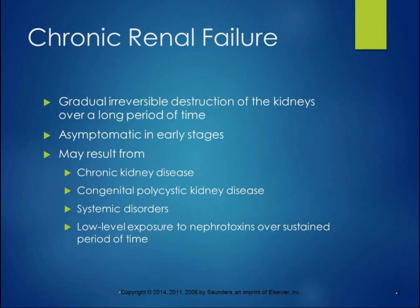Chronic renal failure is gradual and it's irreversible. So acute renal failure is potentially reversible, but chronic renal failure is irreversible destruction of the kidneys over a long period of time. And it's usually asymptomatic in the early stages. It can result from chronic kidney disease, congenital polycystic kidney disease, systemic disorders, or low-level exposure to nephrotoxins over sustained periods of time.